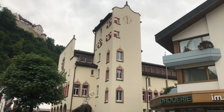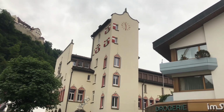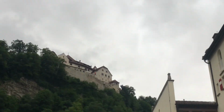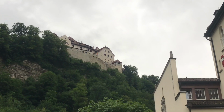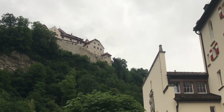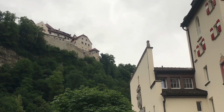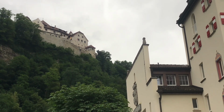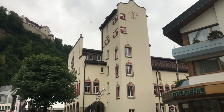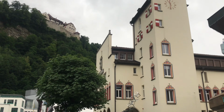So I've now made it to central Vaduz, and I just wanted to show you a couple of the landmarks before we move on to the museum. This is the Rathaus, or the town hall. It's got some very cute little painted shutters up there, and above it on the hillside, that is Vaduz Castle. That was the original residence of the Prince of Liechtenstein, and actually Vaduz Castle was called Vaduz Castle before Vaduz was called Vaduz. Does that make sense? So the city was named after the castle. Anyway, it's all the way up there on the hill, and the town hall is here, and we are going to look at a museum.